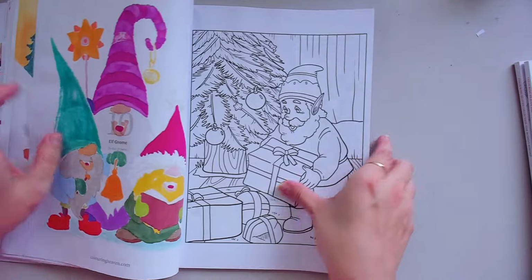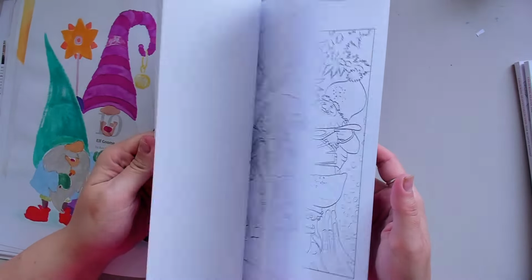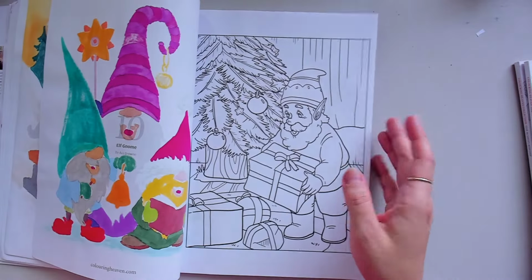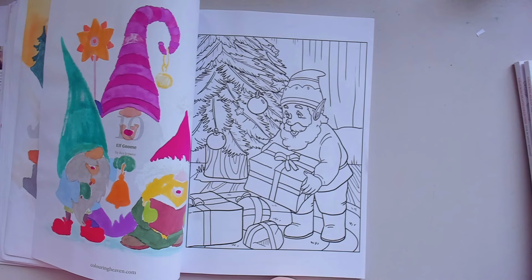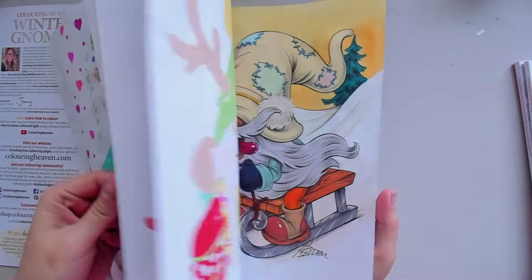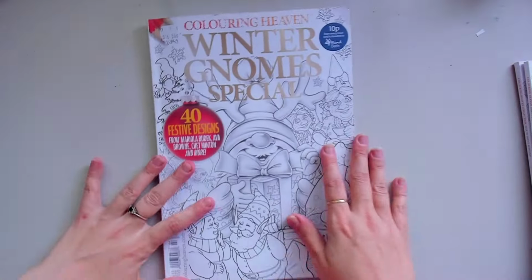And I think that's everything I've done in here. As I said, I think I've just done all the metallic, all the snowmen, all the gnomes. Oh my god, I am wording so badly. I've done all the Mariola Budek pages in here. But, I mean, it's 10 pages in here. But I love her work, so. Yes, that is the Winter Gnome special.